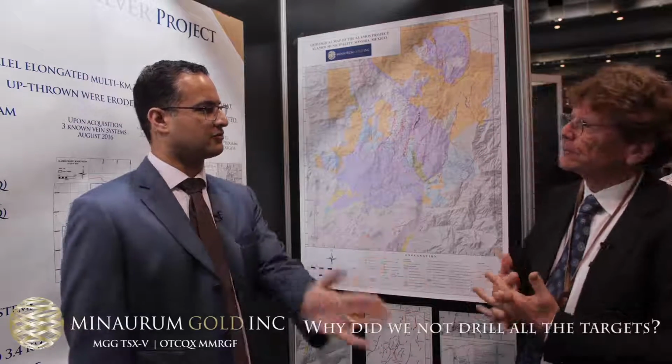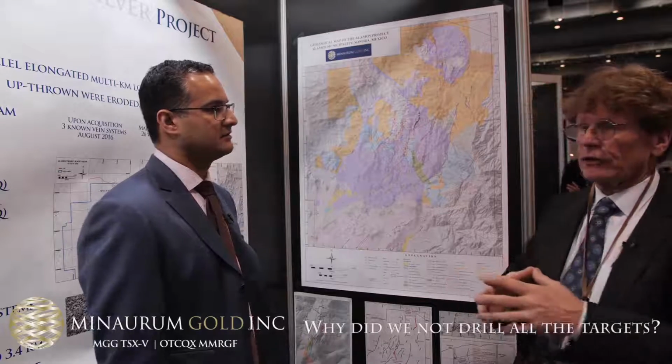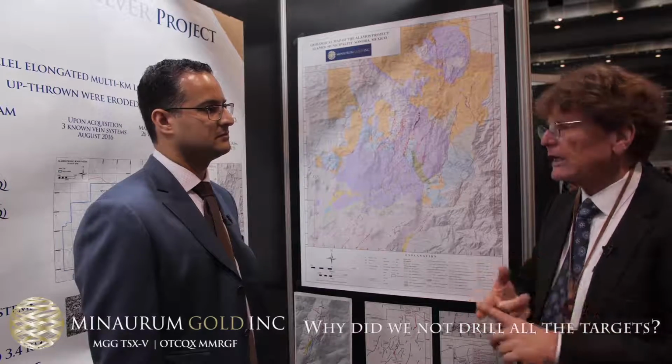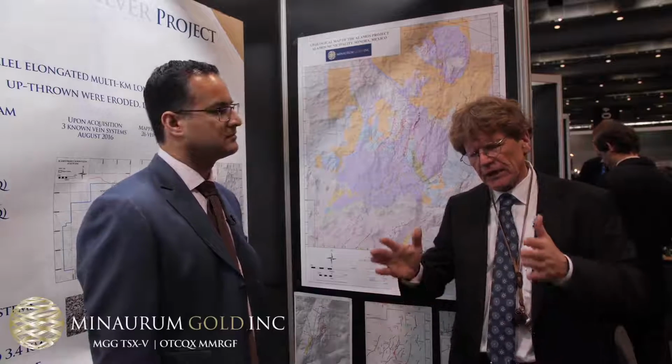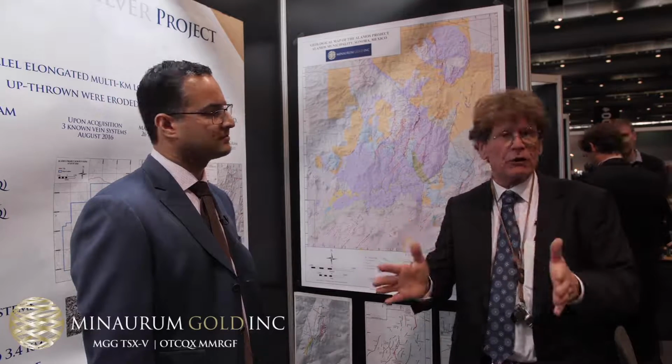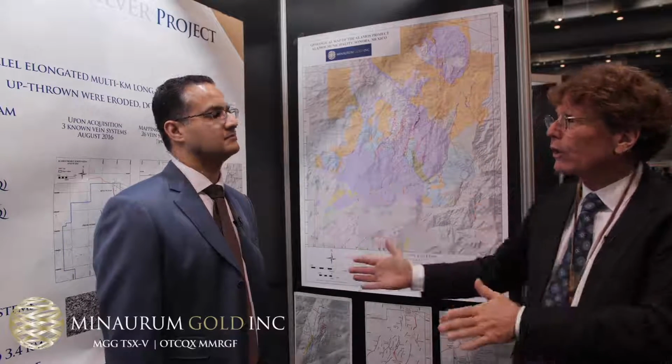Why stop at 19, not drill the rest to 25? Well, we had to prioritize, and part of it is that some of the vein zones do not seem so attractive on the surface because they're, say, hosted strictly in intrusive rocks. For what we know of the historical mining, the best zones occur in the andesites or the limestones in close contact with either limestone or the granodiorite or the intrusive rocks.